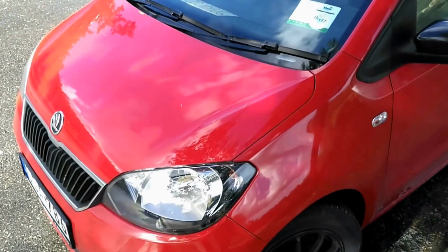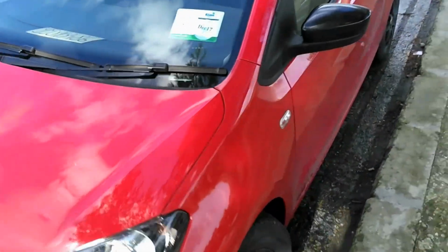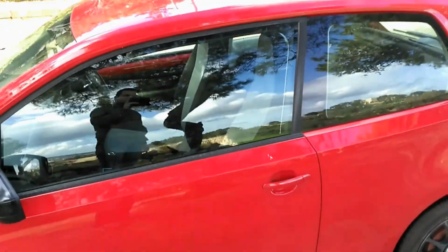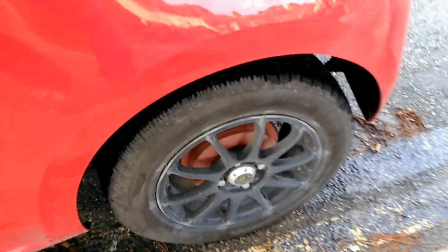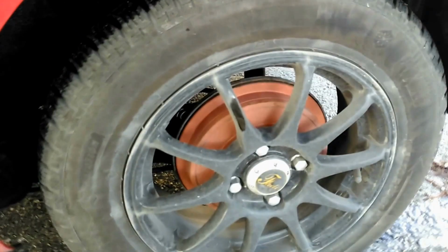First thing we notice, it's the color of the car, it's red. Skoda calls this Tornado Red. It's an extra option because standard it only comes in white. We also see black alloy wheels, 15-inch. They're a bit dirty, they're supposed to be shiny black.